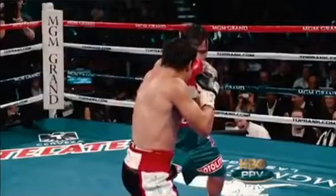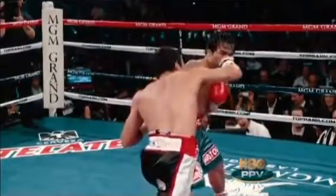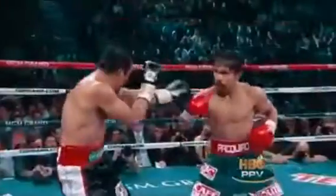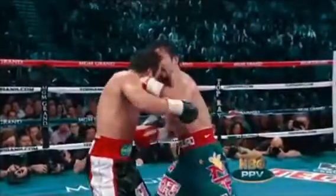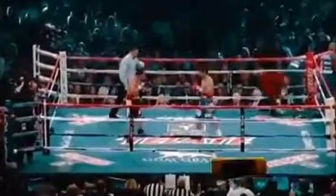Here we see a nice right hand from Marquez. That's not what caused the cut. And here you see an exchange right here where it hit, but there's bam, the headbutt. And that's where the cut came from. Nevada State Athletic Commission confirming between rounds that the cut came from the headbutt.